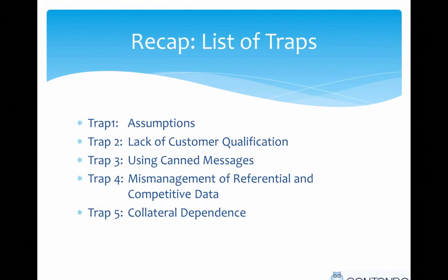So assumptions, we have to make sure that we track and make sure that sales does not stumble on assumptions. Trap number 2, we have to help sales qualify customers, even at the risk of losing some potential opportunities. We have to make sure that they don't fail in their initial sales attempts. We're going to have to use canned messages, but let's make certain that it's as little as possible. And once we start getting feedback from the field, have those messages updated.